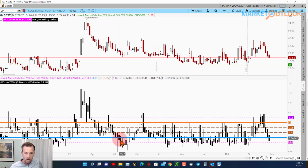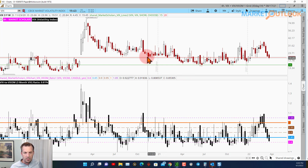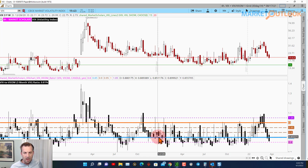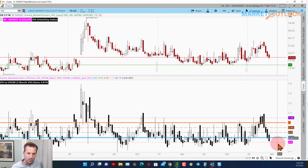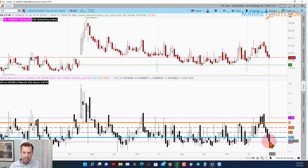You can see it took longer to get down, and we stayed above 20 when you got to 80%. Over here, you only got to 85 and stayed there, again staying above 20. Here we're just a smidgen below 20, and we are at extreme lows. 80% is a really extreme low.